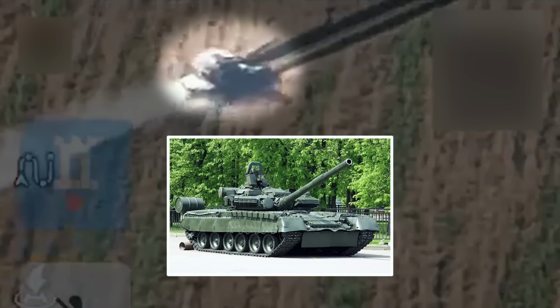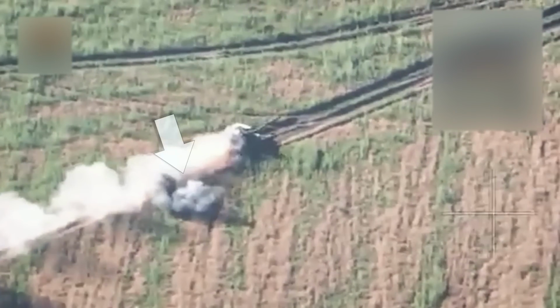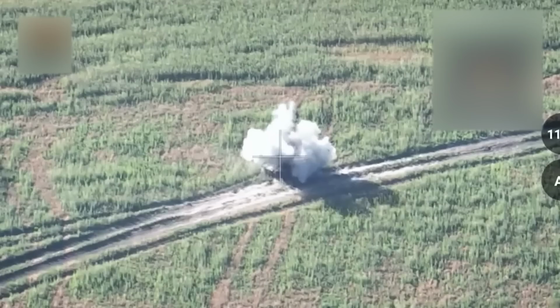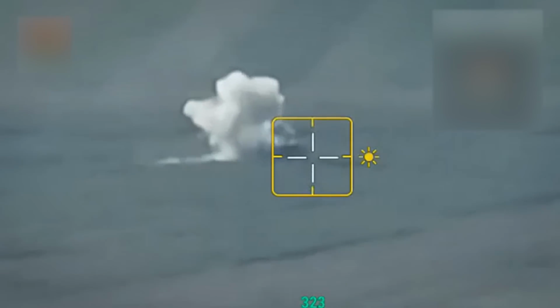At the Ukrainian-Russian border, a T-80 tank was destroyed in the Belgorod region. The first drone hit the rear of the tank's turret, and almost immediately, the second drone missed and hit the ground near the tank's right track. This was enough to force the crew to abandon the vehicle. The tank remained in place, making it much easier for operators to finish it off. They used 3 more drones to completely destroy it. However, the cost and speed of drone production are significantly lower than that of a tank.